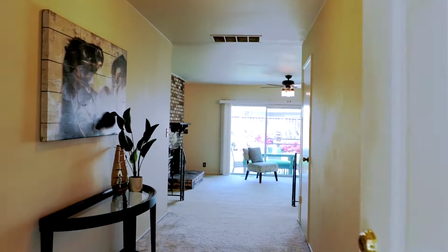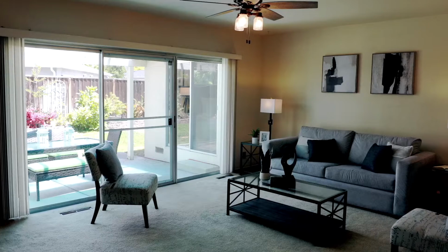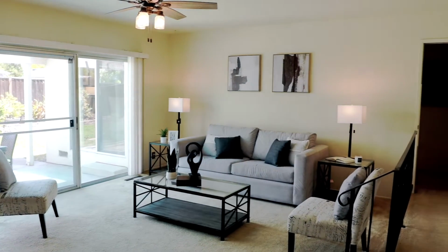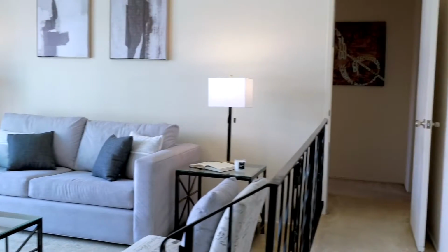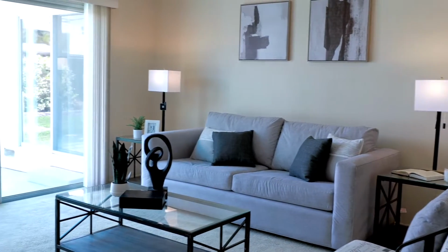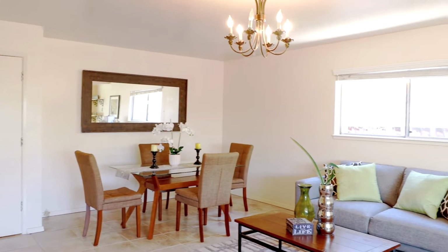Welcome home. This charming 4-bedroom, 2 full bath, single level home is filled with many windows, getting tons of natural light. As you sit here at the living room area in front of a cozy fireplace for the winter night, and you can look outside to your beautiful garden.